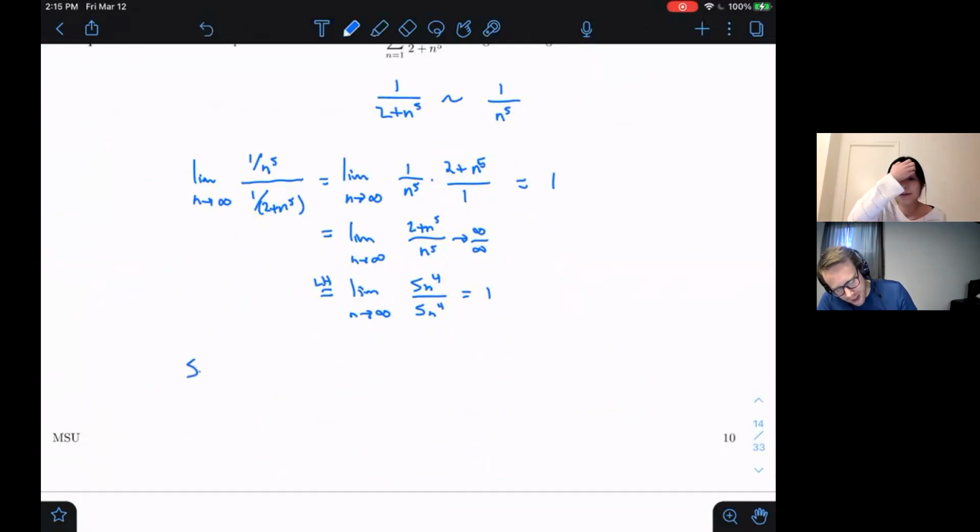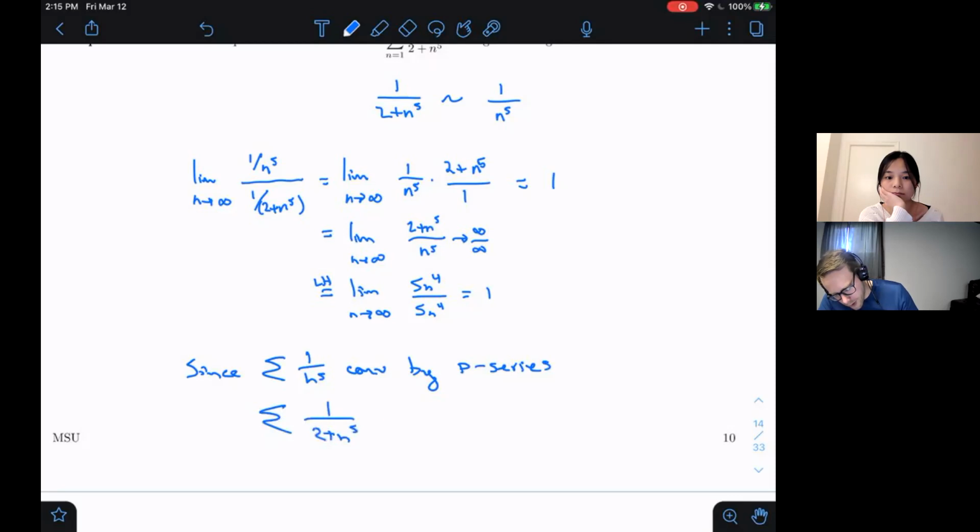And in particular, we can say, since 1 over n to the 5th converges by the p-series test, we know that our more complicated one, 1 over (2 plus n to the 5th), also converges by the limit comparison test. And this is typically the work that we expected of students when we had the handwritten exams and all that sort of stuff. Still, in order to maximize your partial credit, this is exactly what you should write.